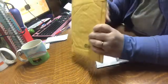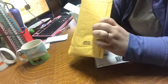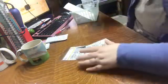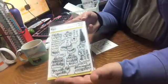Let's see. Oh my gosh. Okay, so this is something that I've been waiting to get for a while. I actually wasn't going to get it, and my friend Betsy on her YouTube channel talked about getting it, and I was like, oh, I should take a look. It's the die set for the Pink Fresh Studio Magical Unicorn stamp set, and I bought it directly from Pink Fresh Studio because I couldn't wait.